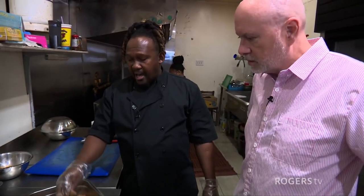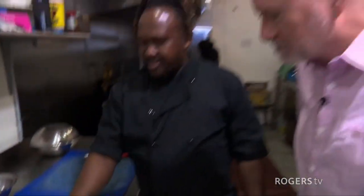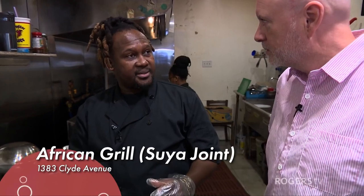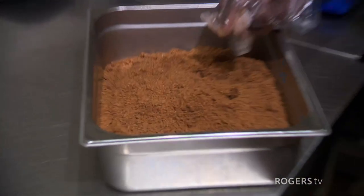So they will roast it, grind it, add hot peppers into it, and some secret ingredients that I cannot share with you. Fair enough. So it's a bunch of spices in here that brings the flavor. But mainly it's the peanut. The base is the peanut. That's where it starts. That's going to be really good.